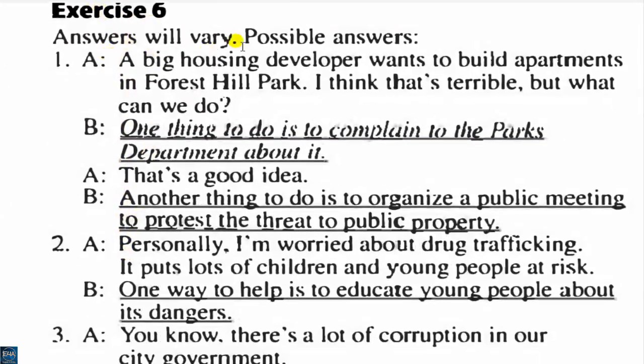Exercise 6. Answers will vary. Possible answers. 1. A. A big housing developer wants to build apartments in Forest Hill Park. I think this is terrible. But what can we do? One thing to do is to complain to the parks department about it. That's a good idea. Another thing to do is to organize a public meeting to protest this threat to public property.